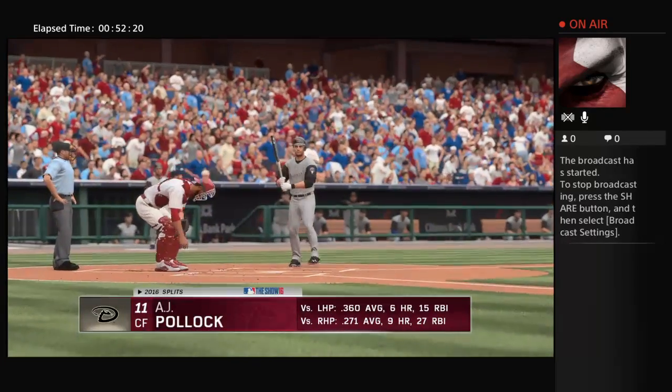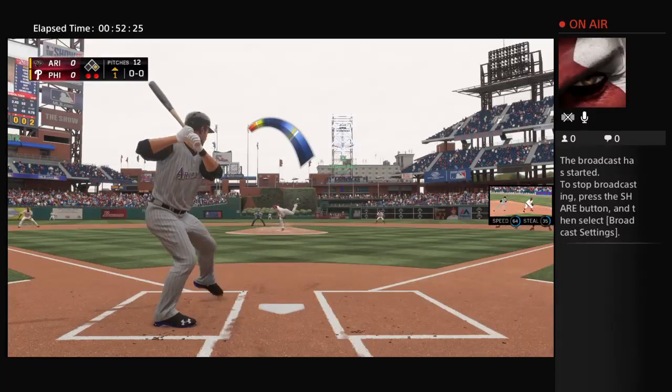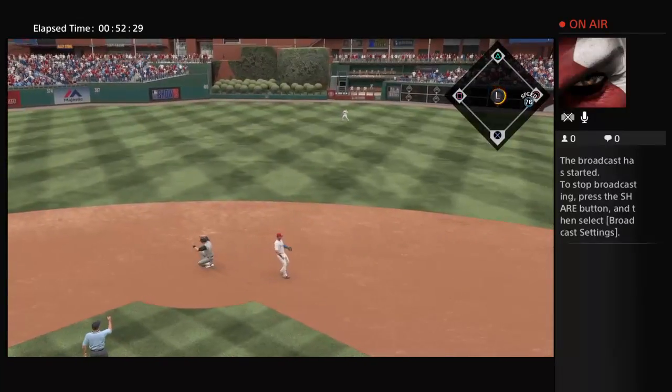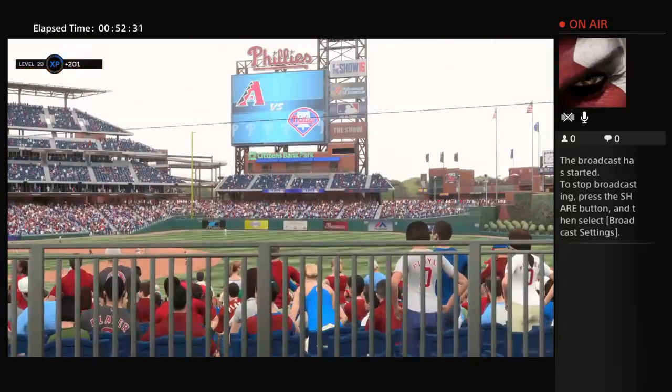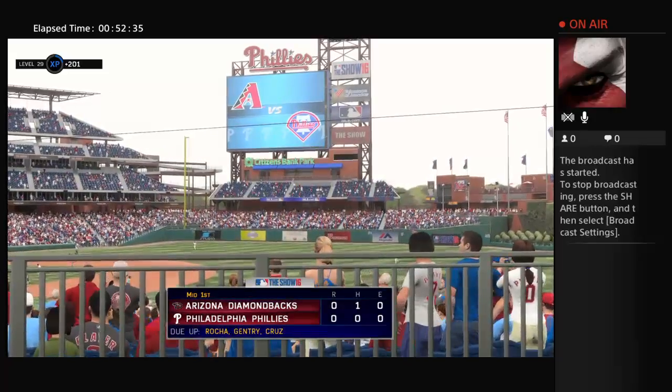Batting fourth, A.J. Pollock will stand in now, and you can see the splits on your screen. He's been exceptionally good against left-handed pitching to this point. Throw to second for the force out, and the side is retired. So it's no runs on a hit, no errors, and a man left. Now it'll be the Phillies' turn.